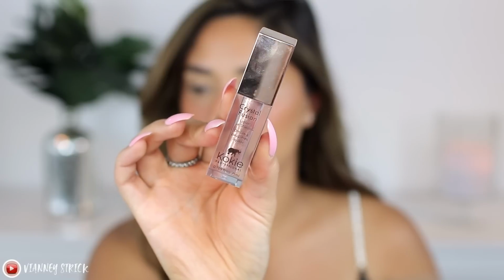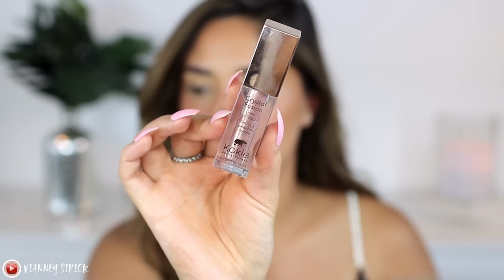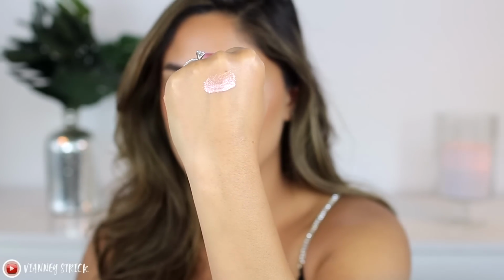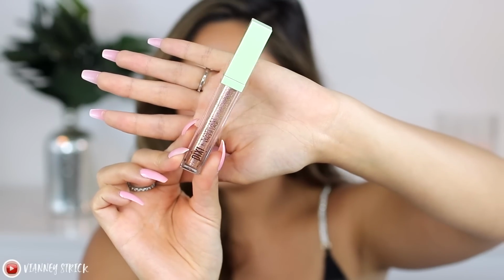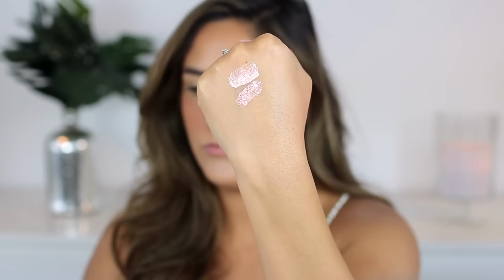you guys an idea. The first one I wanted to show you guys, this is the KOKIE Cosmetics Crystal Fusion Liquid Shadow. This specific one is in the shade Polaris, so this is more of like your shimmery liquid shadow. And here we have more of a glitter shadow, so this is from Pixie Beauty, and this is in the shade Mirage.